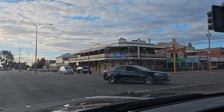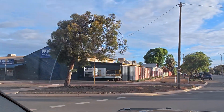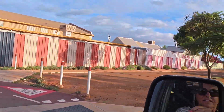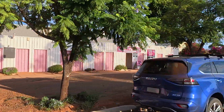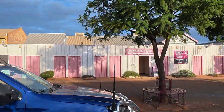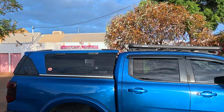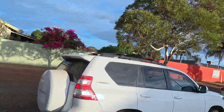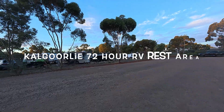Driving down Hay Street, we passed by what was once Australia's most infamous red light district. During the gold rush, this street was lined with brothels, catering to the influx of miners. Today, only one remains, Questa Casa, known as the Pink House, operating for over 120 years. It's also considered Australia's oldest working brothel. Visitors can take guided tours to learn about the history and see the original starting stalls where workers once greeted clients. It's a unique glimpse into the bygone era of Kalgoorlie's vibrant past.